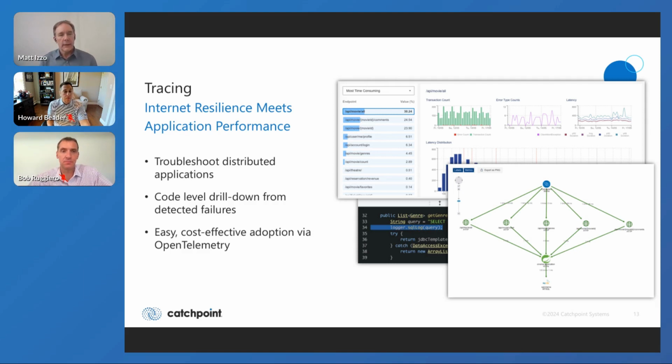Catchpoint tracing is much simpler than that. It is OpenTelemetry based, OpenTelemetry being that standard that the industry is rapidly adopting. And one of the purposes behind that really is simplicity and vendor independence. So if you're using an OpenTelemetry based solution, you simply deploy the OpenTelemetry SDK. We don't care how many servers you have, how many containers, how many gigabytes per hour you're storing. You deploy the SDK, and you can send that telemetry, the tracing data, to Catchpoint, or frankly, any other OpenTelemetry supporting solution that you have. And that's one of the values that we provide with that. It's full code level drill down into the application.